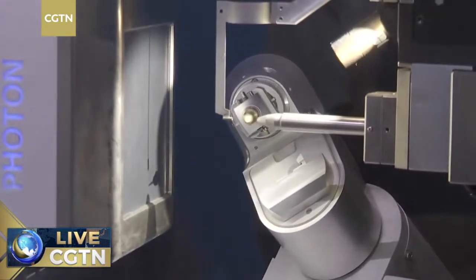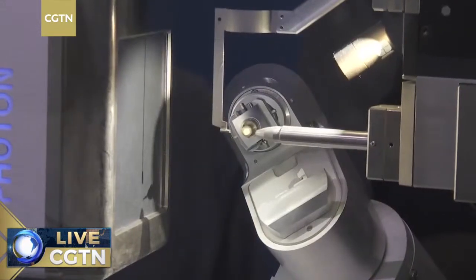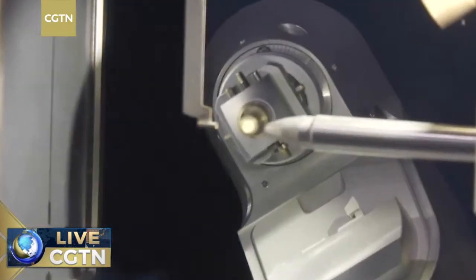Single crystal X-ray diffraction. It seems there are different needles there, and in the middle there would be samples. And right now it is not the lunar sample, right?